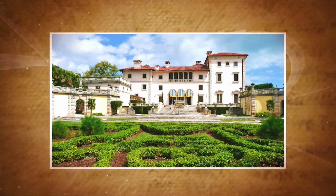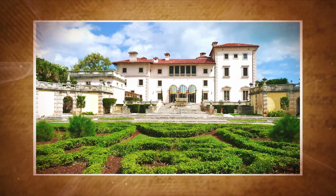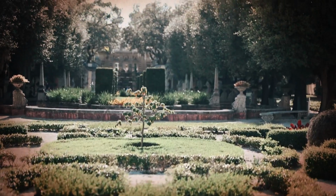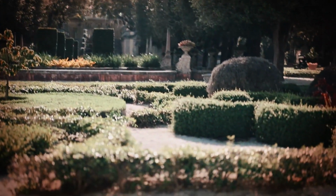The estate includes beautifully landscaped gardens, reflecting pools, and a maze garden. These are all set against the backdrop of Biscayne Bay, adding to the serene and picturesque environment. The gardens are filled with colorful flowers, statues, and fountains, creating a peaceful retreat.